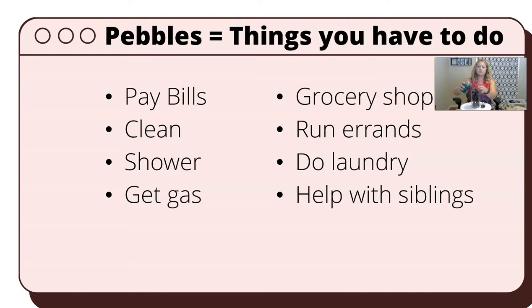So things that you need to do, you need to pay your bills, okay? You need to clean, whatever that means for your household. That might be your own room or your own space. It might be the entire house. It might just be doing dishes. So whatever it is, but cleaning needs to happen. I'm a clean freak. Please shower, okay? That's an important part of being part of society.